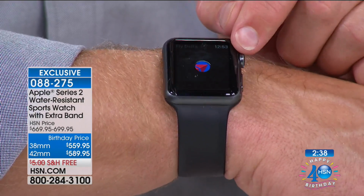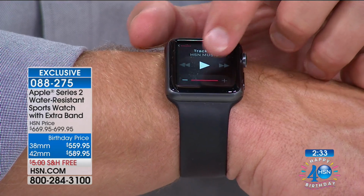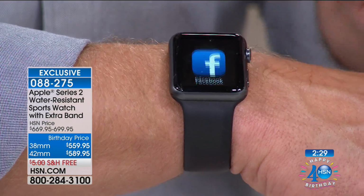Here's something else I appreciate. Oh, I don't need to log into my flight just yet, but I'm going to actually control my music. So boom, I'm controlling my music. Think about this. You're at that party and you want to control the volume.